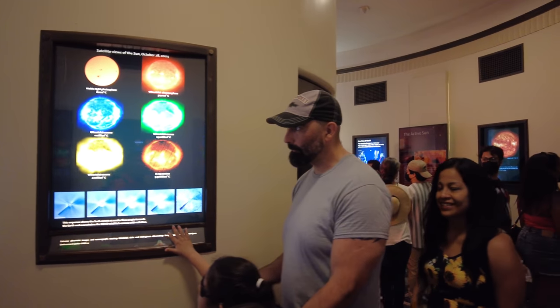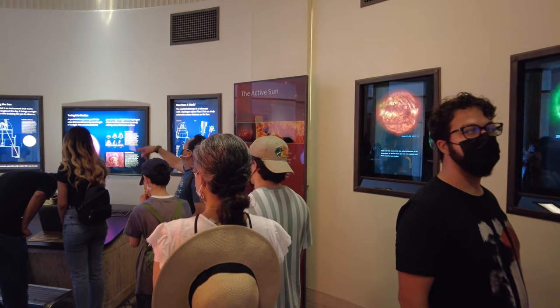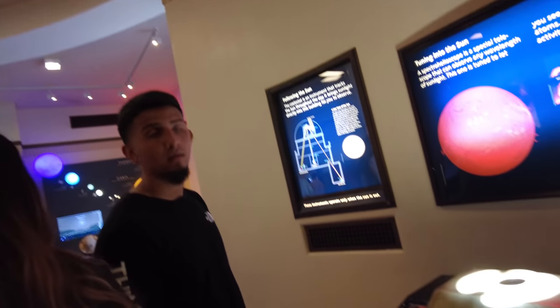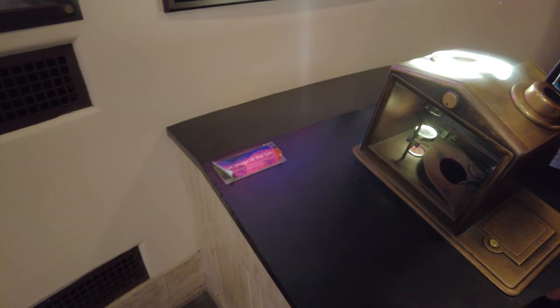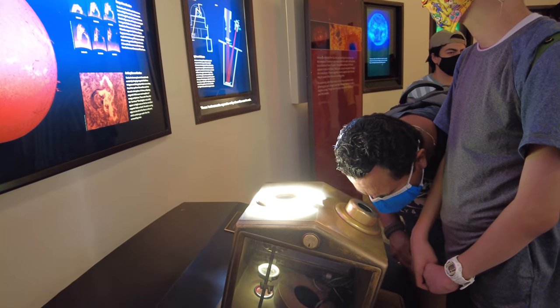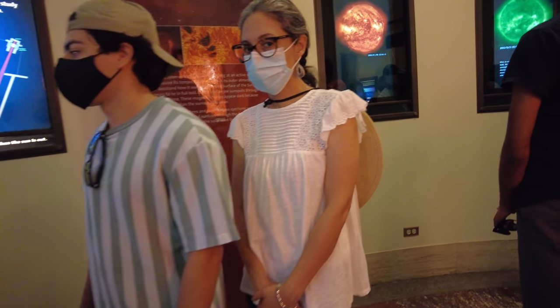Active sun. Satellite views of the sun. Wow, look at that. So you look through here, see? Look at that, huh? Look through there, I know it smells, but it's the brass. You see it? Yeah, I see the red dots. Well, that's the sun. That's how the sun looks. You can see the sun from there. Wow, I gotta look through this now. Let's wait in line.